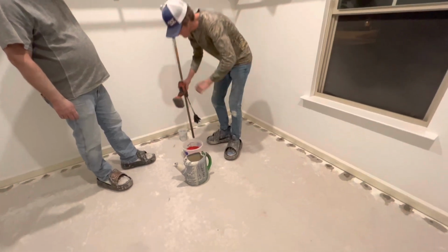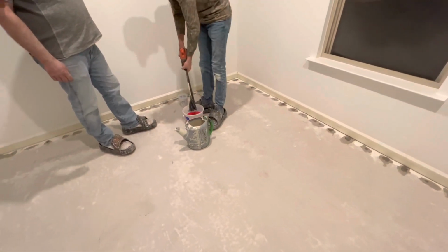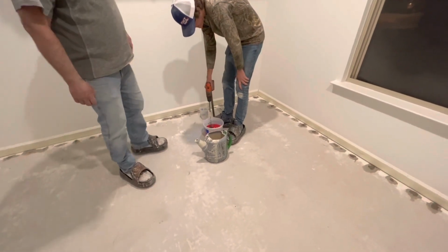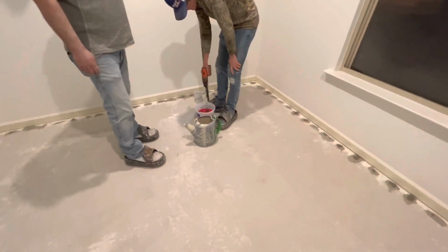This is actually in my personal home, my closet. We had to replace the carpet, so we wanted to do something really special to this floor. Wanted to show y'all this. Y'all have to watch it all the way to the end.